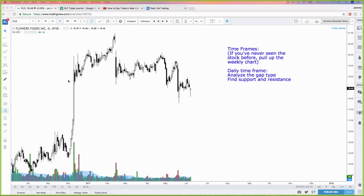I want you to tell me which support line do you think I cared the most about today while looking at this particular gap on FLO. Which one do you think I cared about, red or purple? You're going to have to type this one in. I don't have a poll for this one. The answer is purple. I cared the most about purple because red, we had already broken that line. So that's like null and void.